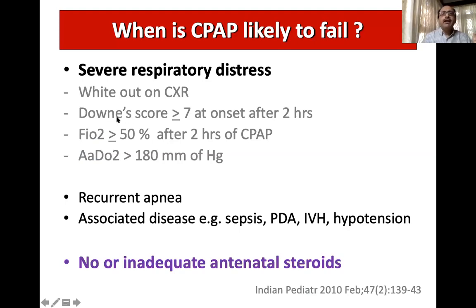If you have a score of 7 or more after 2 hours of initiating respiratory support on CPAP, and your oxygen requirement continues to be more than 50%, it's very likely that this baby is going to fail on CPAP. Further, a whiteout on an X-ray tells us that this is not a good candidate to be supported by means of CPAP. And at any time during this course, if the baby develops apnea or there are associated comorbid features of sepsis, PDA, IVH, or hypotension, you would end up with this baby failing on CPAP.